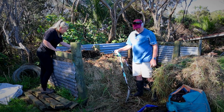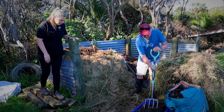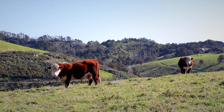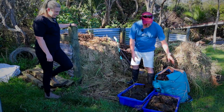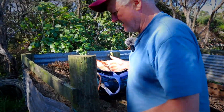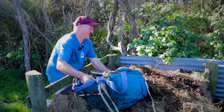And the other component that we're using at the moment anyway is bull manure from the champion bulls over behind us there, and kina, which we got from the beach earlier. And if we just throw some kina on, shall we? Yeah. We'll just come around and we'll just empty.